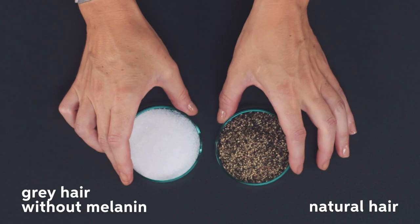But what actually is grey hair or white hair? White hair no longer contains the natural pigment melanin. Where there's no melanin, the hair actually becomes transparent and appears white. Whereas grey hair is the combination of the dark hair containing natural pigment and the white hair side by side. You might have heard this referred to as salt and pepper.